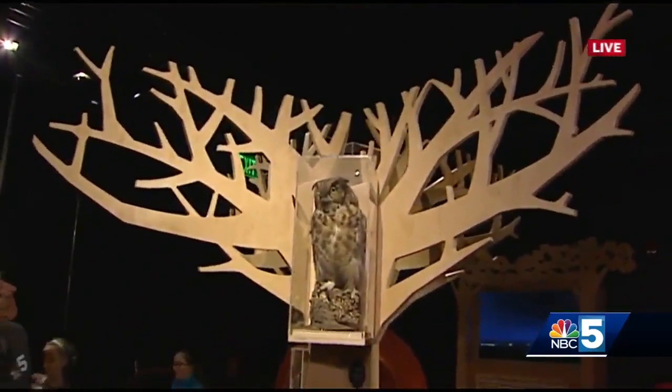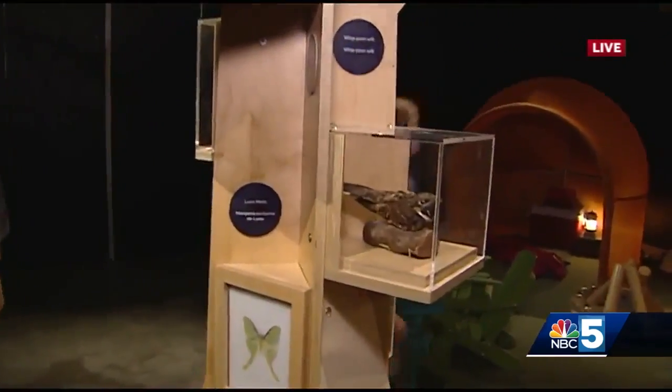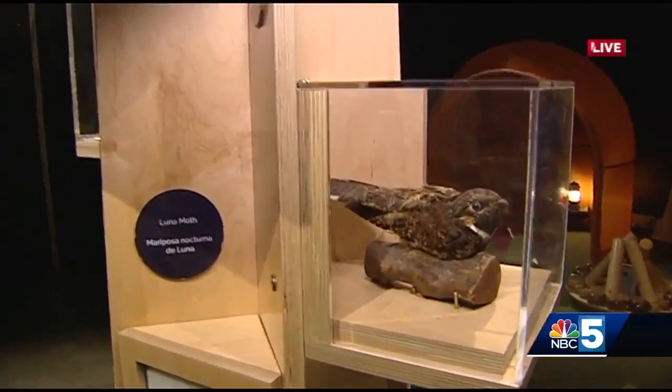Fantastic. That's pretty cool. But what's going on over here? Some creatures that you can see at night. So the great horned owl, of course, is a hoot, but there's a lot of other really cool stuff. That's good. But I have something really cool I want to show you. What's that? Come on over here.